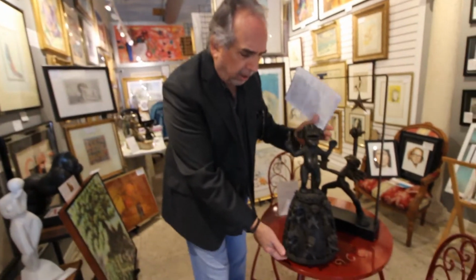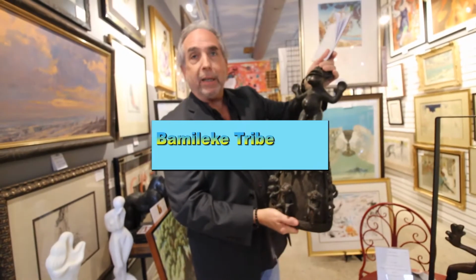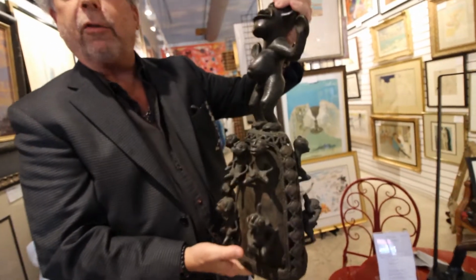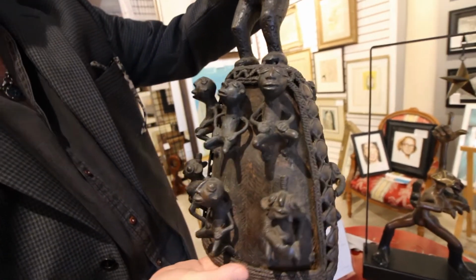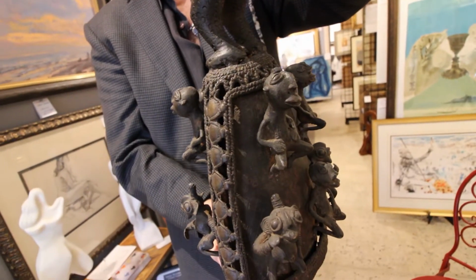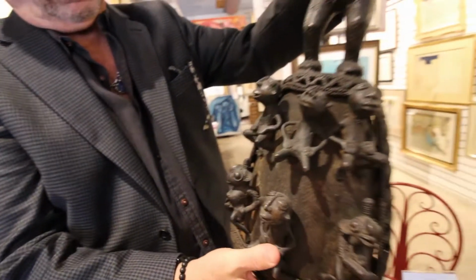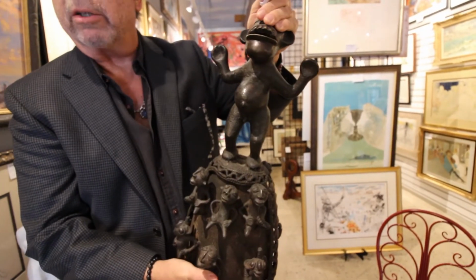I want to show you some of the pieces that we do have, and it would be wonderful if you come in and see them live, see them yourself. I'll start with this one here, which is from Africa. It's a Bamileke Tribe piece. It's an iron piece, goes from a wax form into iron, and it's a very great indication of African art back in the 1840s to 1910. Again, it's an example of bronze tribal art.